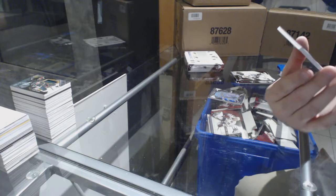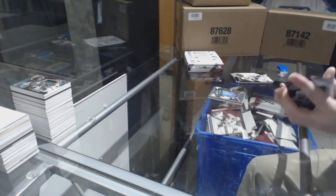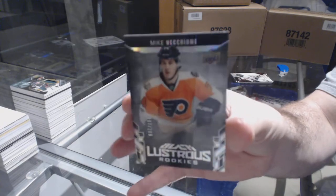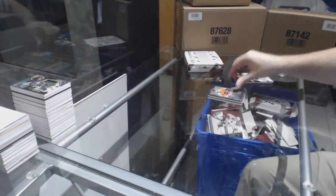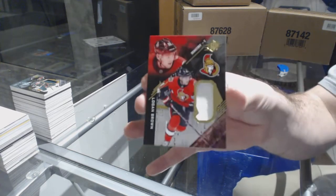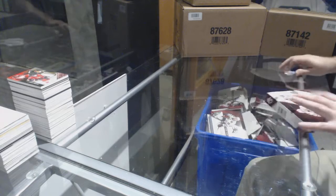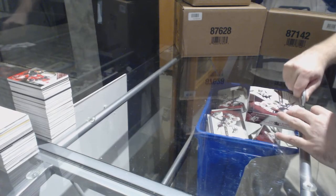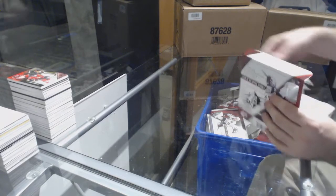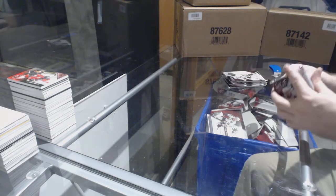For the LA Kings Shadowbox rookies, Adrian Kempe. Lustrous rookies for the Flyers of Mike Vecchione. And for the Sens, a 299 Logan Brown. Well, nice job, Vancouver. All right, let's get a Boston hit for you. I agree.